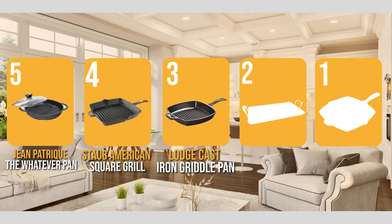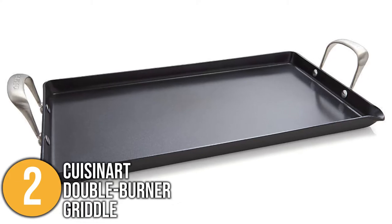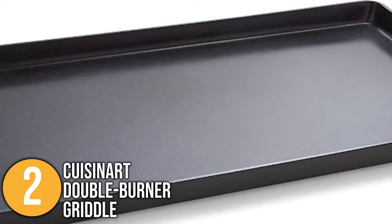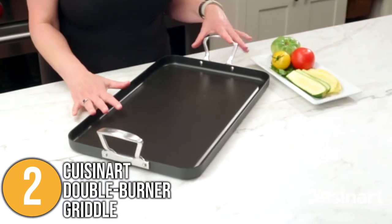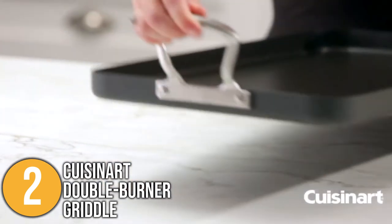The griddle pan coming in at number two on our list is the Cuisinart Double Burner Griddle. If you want something that's wide and spacious, then the Cuisinart Double Burner Griddle is for you. As the name implies, this 10 by 18 inch flat top griddle can be used on two stovetop burners.